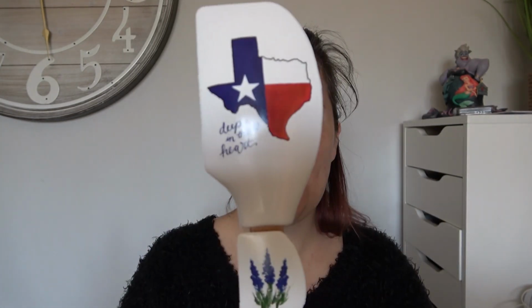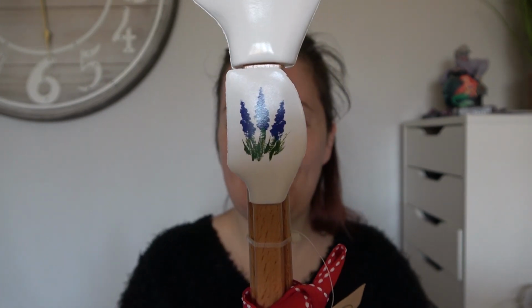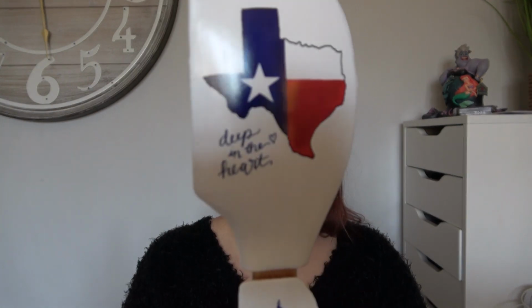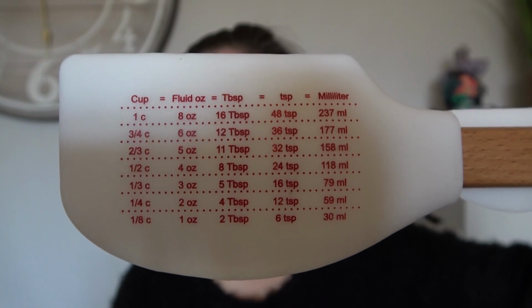I have all these Texan, is that how you say it? Texan goodies. We have these silicone spatulas. So it's a little set of 2. Look at that cute little mini one, with a lovely bow on. But what's also really good about this is, check this out, it has measurements on it. Which is really good because I don't know what cups are at all. I don't measure in cups. I work in grams and stuff. So we have those silicone spatulas.